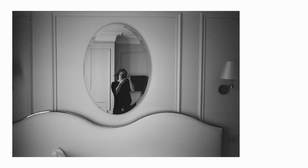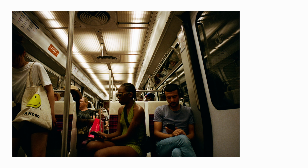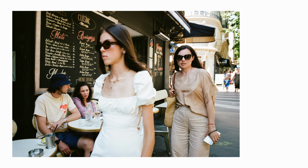I think, if I was to do it again, I'd go in a different season. And the more I'm shooting street and the more I'm out there, I'm having a better idea of what I want my focus to be. I think I want to see more fashionable people. I want to see what local fashion is like, and I think summer is not really the best season to do that.